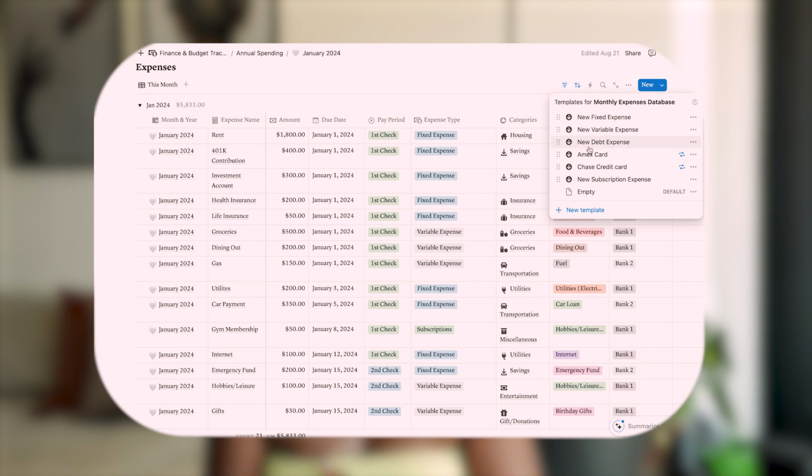But if you have recurring expenses, like say you have an Amex card or a Chase credit card that you want to have reoccurring each month, you can do that. Like I said, duplicate the expense type, and then you change it to Amex card or whatever expense you have. You can set up the repeating. So I have it set up to repeat once a month on the 21st, but like I said, I typically do that on the 15th just so it can automatically generate it.